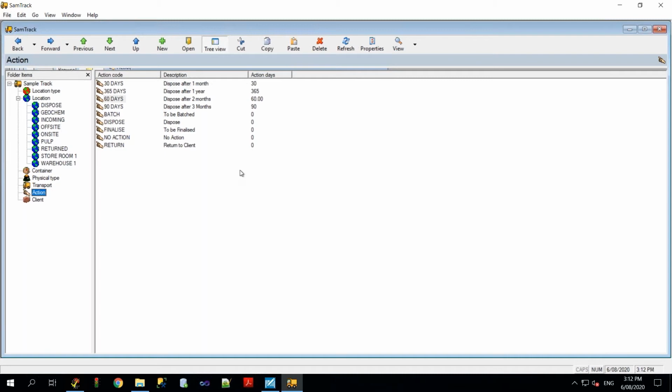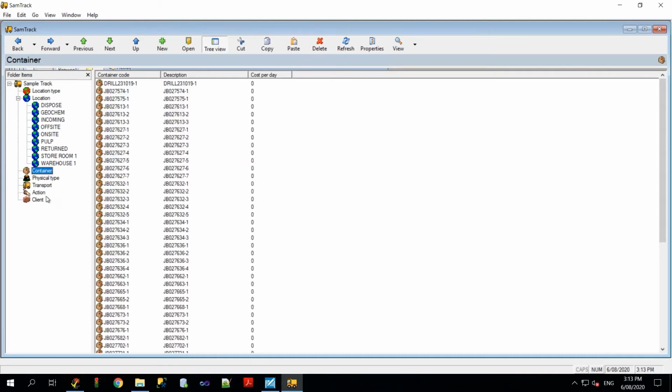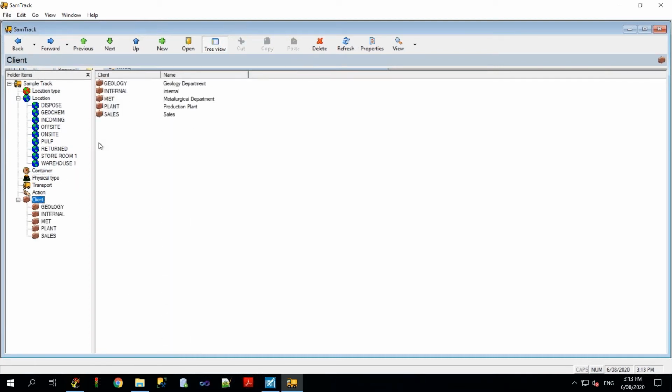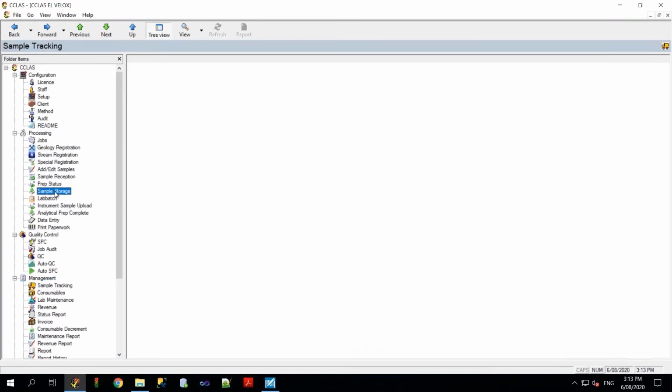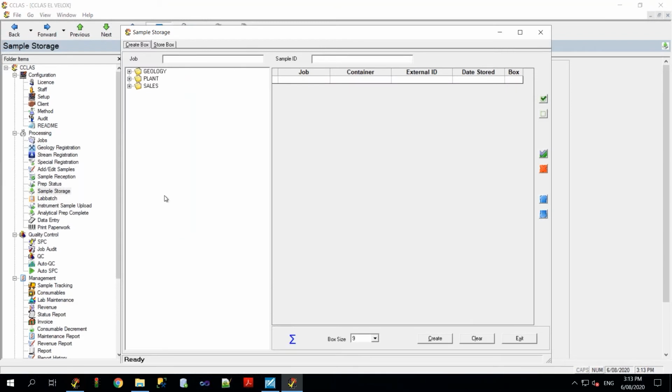Okay, so that's how you configure the standard module. Now, obviously, using the standard application, you can go in and containerize your samples and store them in different locations. But to make it a lot easier, we've actually created a customized application in the Velox model to make this process a lot simpler for our customers. So now I'm going to show you the custom application that we've got called sample storage. So the first process that we would want to look at is we want to box our samples up so we can track them and move them around our laboratory.